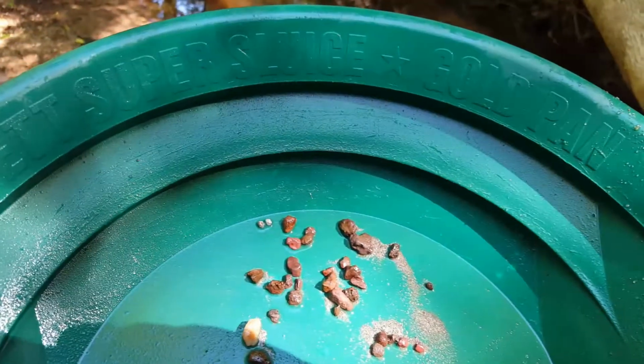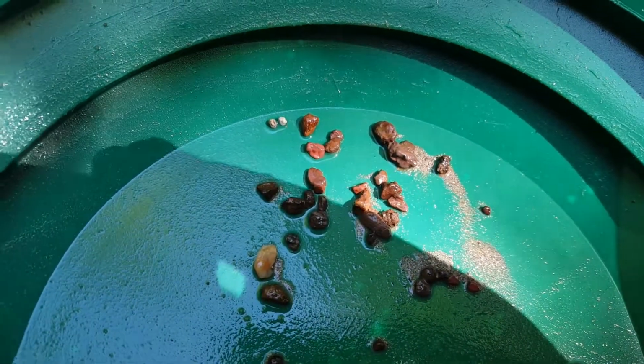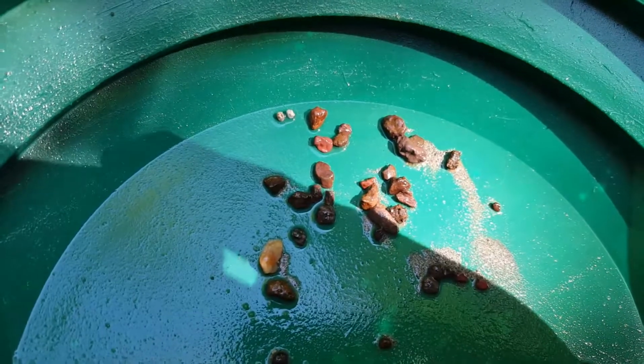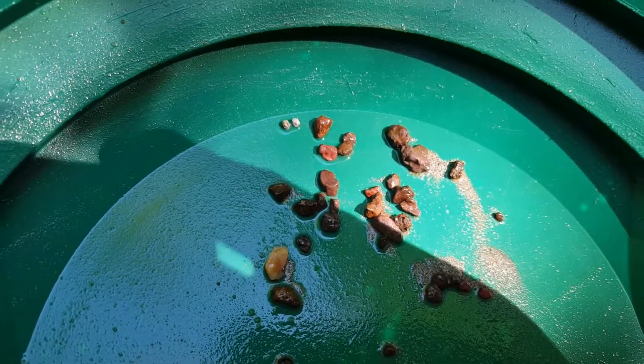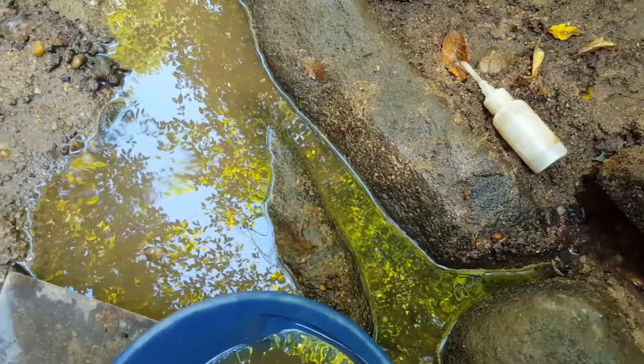Check out this pan. I can see a couple little specks of gold over here and a couple in the middle. There's some lead, but that's just completely full of ironstone. Most of this stuff is magnetic. Look at this little spot here.